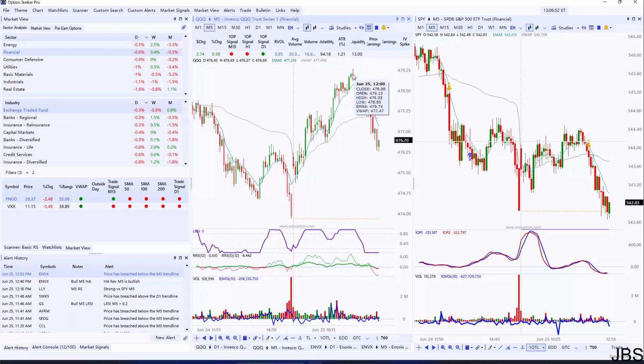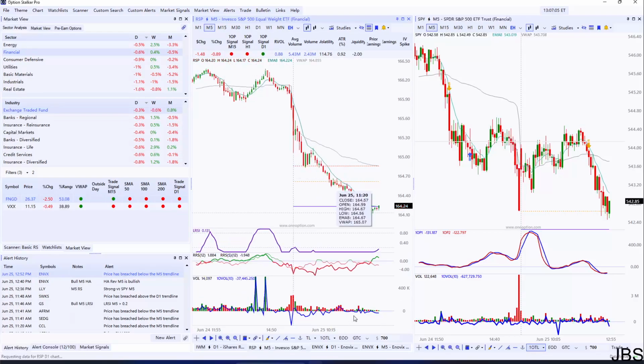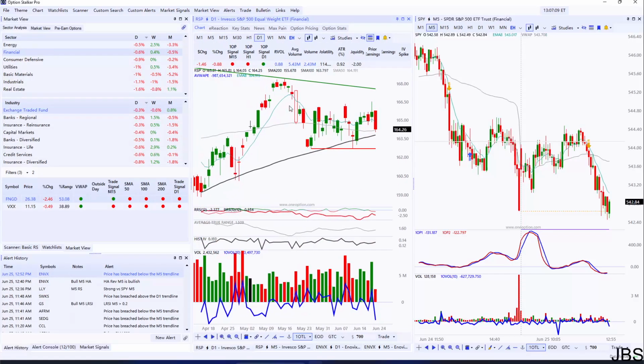As soon as QQQ started to stall here at around 12, you can see that the market also started to tank. Compared to something like IWM, which was already sort of weak, or even something like RSP, where when we equal weight it, RSP is actually a really nice grinding down today, and has participated in that market rally for the past month or so. So we know that tech has been strong. If tech goes down, the market goes down.